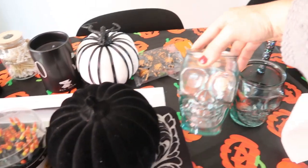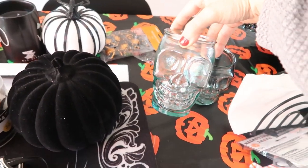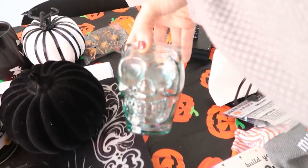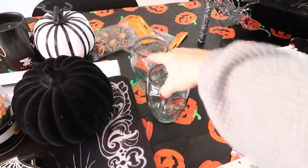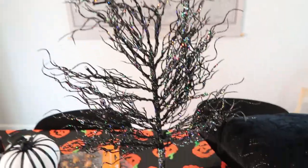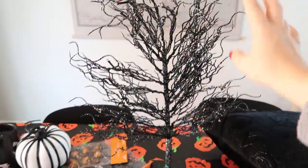That was cute. And then these I actually already had. I can't remember where I found them, I think from the dollar store last year, but I thought they were really cool for this year for the bar area. And then I got this super cute tree from Home Goods. It actually lights up, so I'm gonna use that. I love the sparkles on it. Yeah, that's from Home Goods.